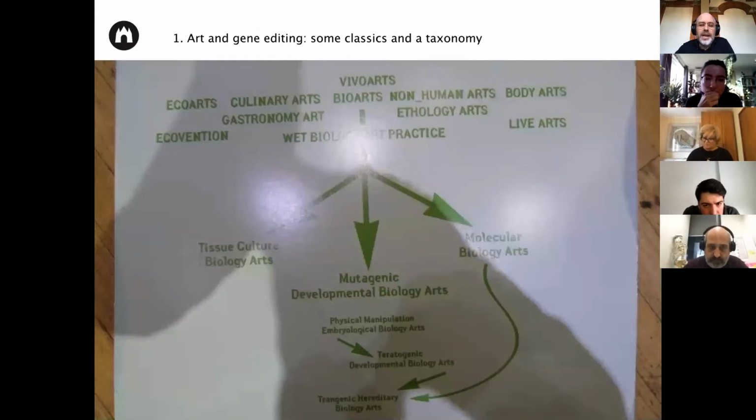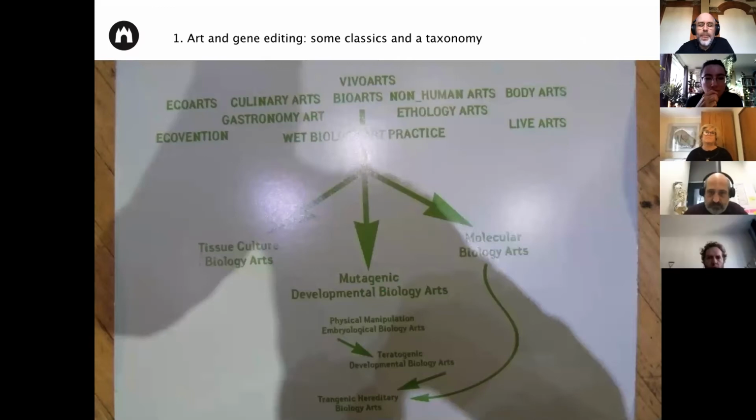This is a map that I often use, a map made by Adam Zaretsky that shows you the diversity of vivo arts, but also shows you a kind of diagram that leads to these transgenic hereditary biology arts that he has a high interest in.